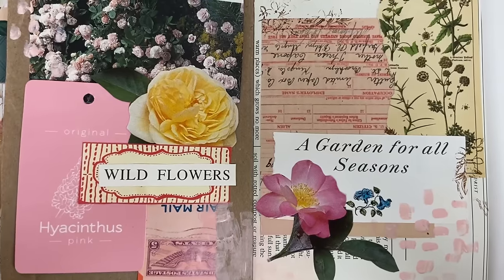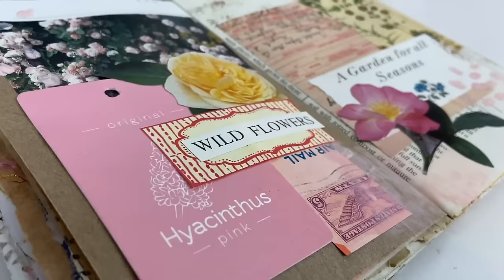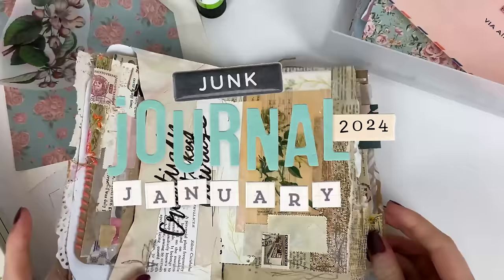Today I'm going to be working on day 13 of the Junk Journal January Challenge, and the prompt for today's Junk Journal with me is garden.